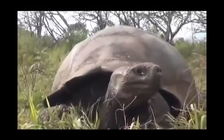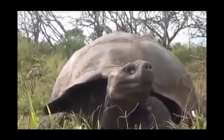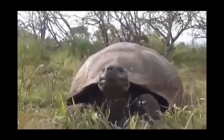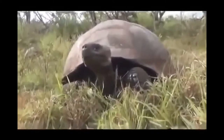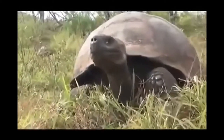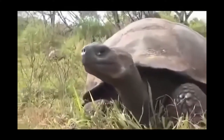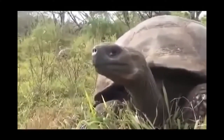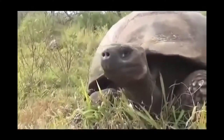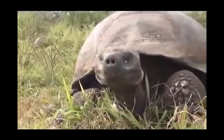My home is a small but unique group of islands in the Pacific, 1,000 kilometers west of South America. People find the islands fascinating, but at the same time somewhat uncanny, sometimes even unreal, due to their volcanic origin, which you would think would make them uninhabitable, but in fact, they're teeming with life. The Galapagos Islands.